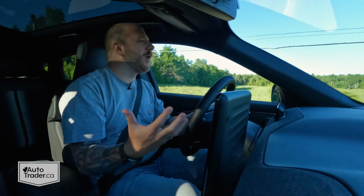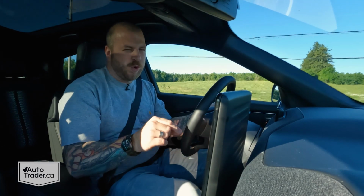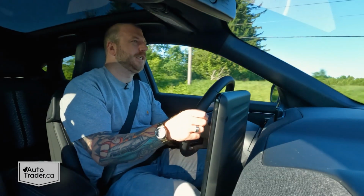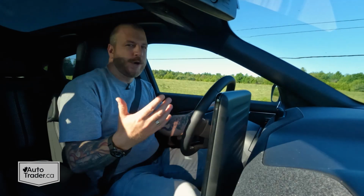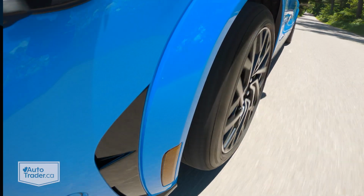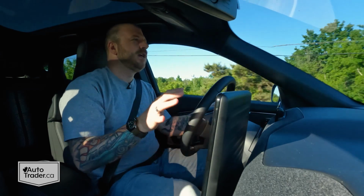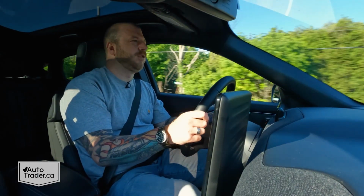If you ever wanted to know about the importance of extending the limits of adhesion, drive this thing, and also drive it back to back with just about any other electric vehicle this side of something like a Porsche Taycan, and you are going to see what the difference makes with sticky tires, good suspension, working with that heavy battery pack, that low center of gravity. This thing is just so incredible to drive.